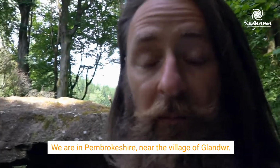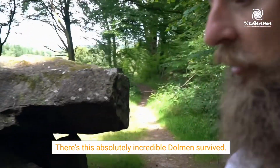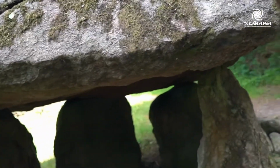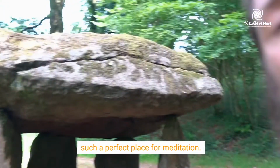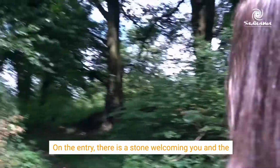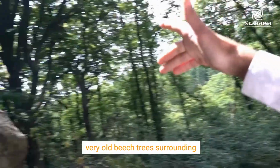We are in Pembrokeshire, near the village of Glandore. There's this absolutely incredible dolmen that survived. Look at that. There's my little setup there, my meditation spot. It's such a perfect place for meditation. On the entry there is a stone welcoming you, and very old beech trees surrounding.